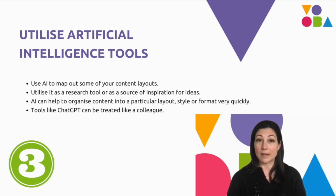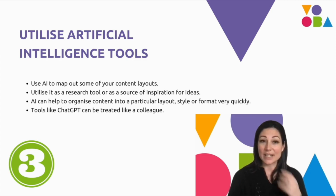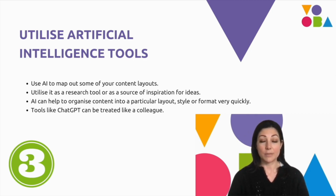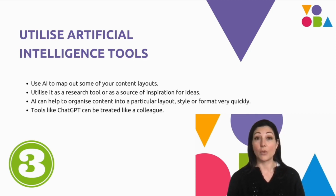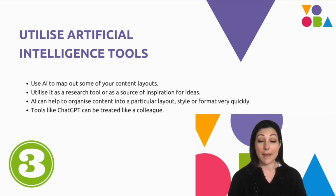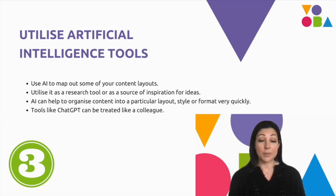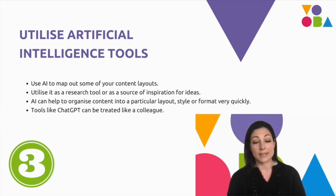So we've got a lot of experience in being able to deliver good quality from AI in the right amount of time. How we use it: we use it to map out some of our content layout, use it as a research tool, or as a source of inspiration for ideas outside of our brainstorming time.